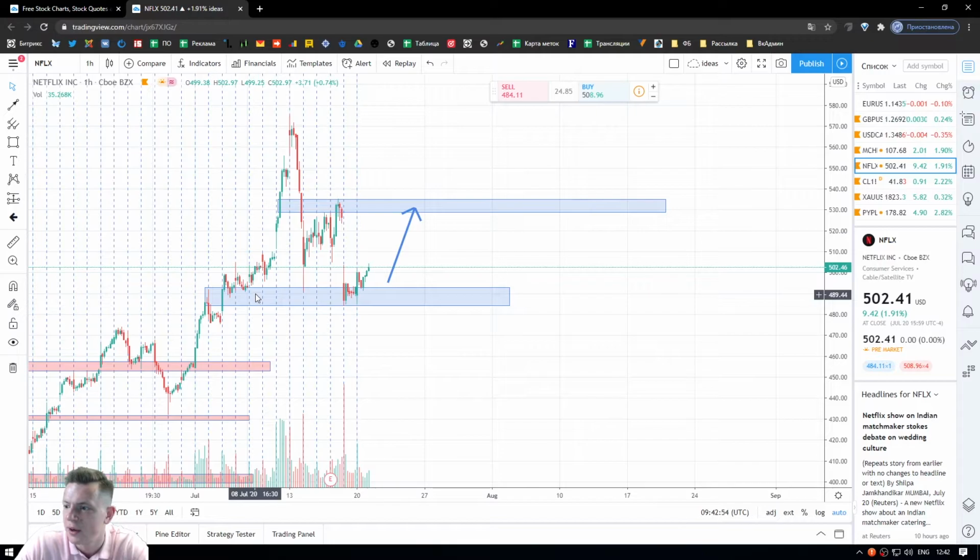And the last idea in Netflix, as you can see, price got a bounce near important support level around 490. That's why this is a nice opportunity to take a long in these stocks, and your first target will be around $530 per share.